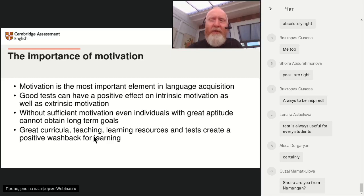And it's important to note that even if you've got a great aptitude to learn a language or to learn anything else, a musical instrument, for example, is exactly the same. If you're not motivated, if you don't practice, if you don't have great resources, good teachers, etc., you're not going to be able to achieve the highest level that you can. That's why I wanted to mention the importance of motivation in all of this and how assessments can help.